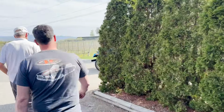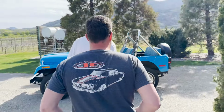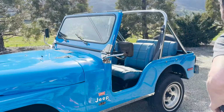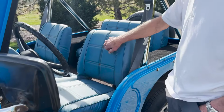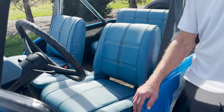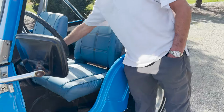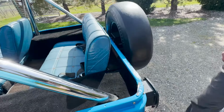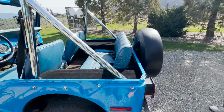I had it reupholstered a few years ago, but that Levi's closer. Did they find the same material? It took me about a year and a half to find exactly the same material, with the texture to it. Beautiful. It's all stock except I made this console in the center. Oh, no kidding. So what year would it be? 76. 76, that's a good year.